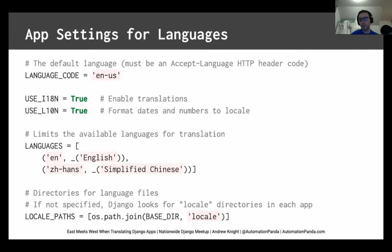The next setting that I recommend, it's not required, is the languages setting. The languages setting is a list that limits the available languages for translation. In my application, I wanted to limit that to English and simplified Chinese. If I did not set this languages setting, potentially what could happen is that somebody could type out a URL with a language code that your application does not support, and that would not work well for them. Most likely what would happen is it would fall back on the default language because it can't find the desired language, and that will come across as seemingly a bug to your end user.